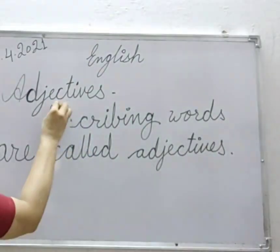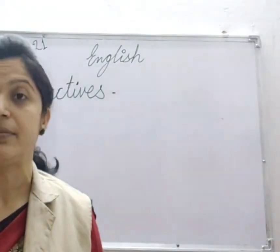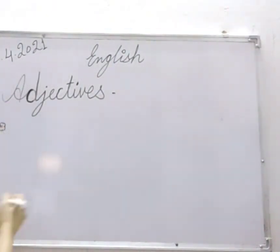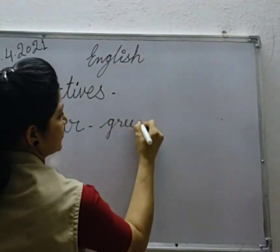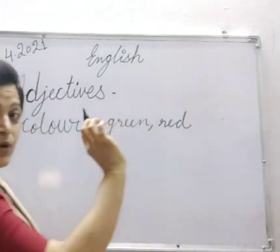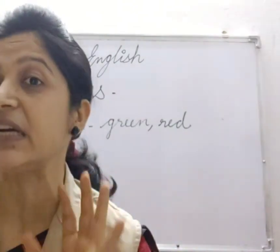Fine? Now, I'm going to tell you what the different categories are in which you can describe any noun or a pronoun. You can use, first thing, what? Words that tell the color of the thing. As for this green you told, red as I show the pen, even this pen is what? A black marker pen. So, color can be one thing, that can be the word that can be used to describe a thing. It can be the color of the thing.